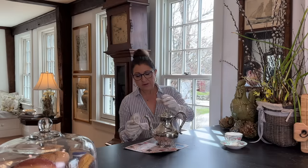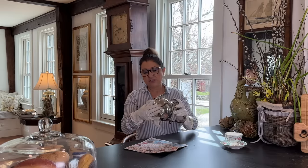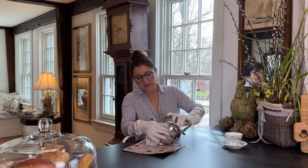Okay, I'm going to rinse off the residue, and sometimes I will take a super soft toothbrush, extra soft, and go inside the creases, but I also like seeing the patina of the patterns. So I think today I'm just going to rinse it off and go from there.